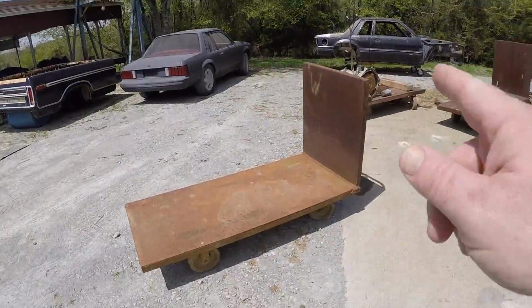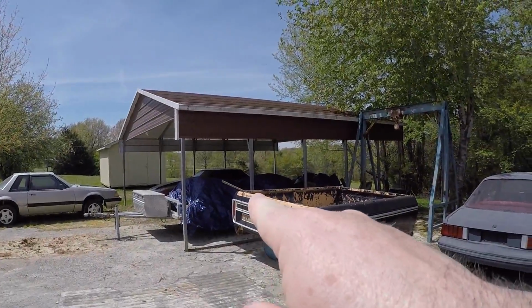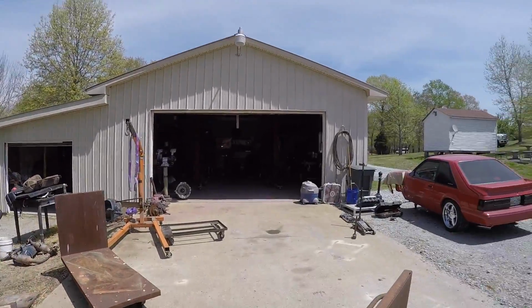All right, guys, so that is pretty much going to wrap up what I got for you today. We got all these dollies home. See all these dollies right here? Those make it super easy to move the engines and transmissions around and stuff like that, which, as you can see on that trailer over there, we've got a ton of. So super good, productive day, and this weather rocks.